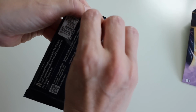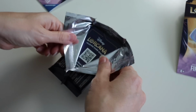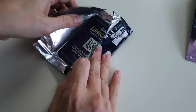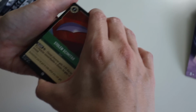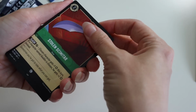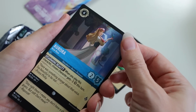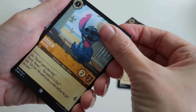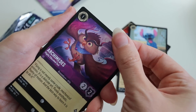All right, Stacy. Pull something great out of there. I'm ready. You ready? Yep. All right, here we go. Let's get an enchanted or a legendary. Okay, so the first six are common cards. Common, so that little peach pretty ball. Yeah, we got Aurora. Tangle, Stitch. Oh, I don't think we got him before. Archimedes.